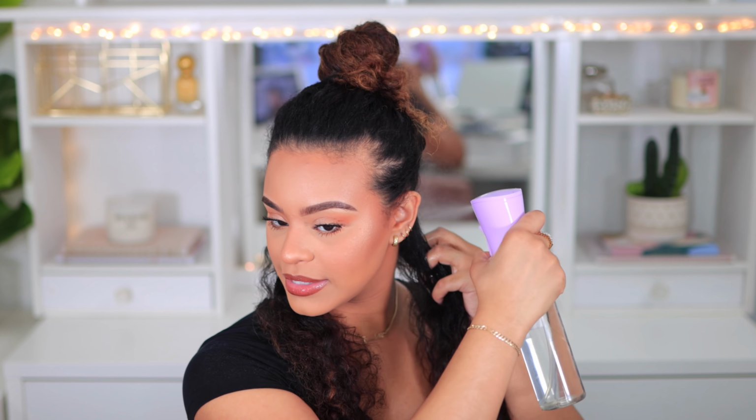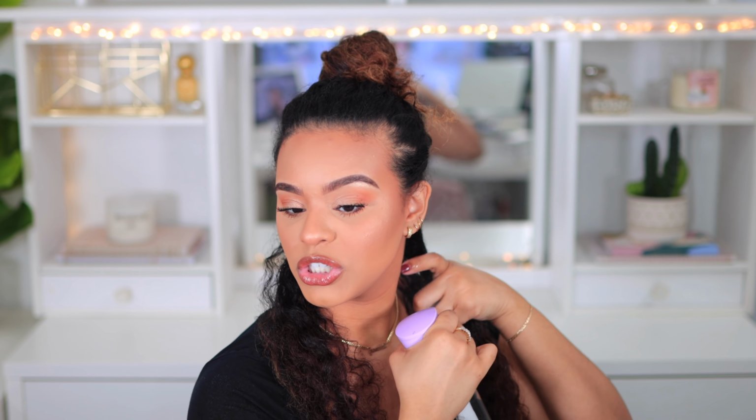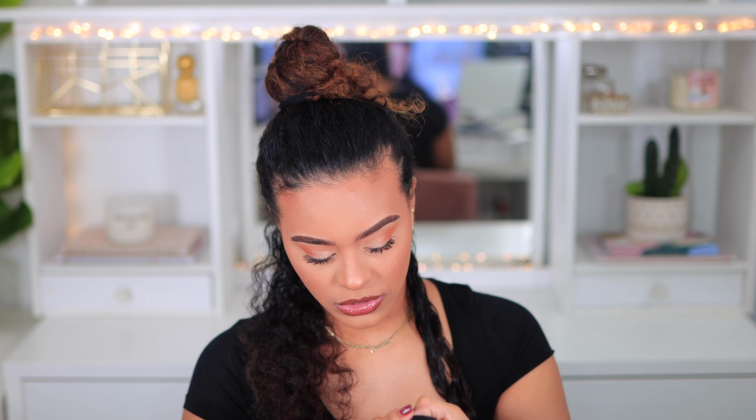I'm gonna go ahead and saturate my hair as I normally do, just because I feel like when I apply deep conditioners on my hair wet, I don't have to use as much product. I have my favorite Tangle Teaser to detangle my hair. Oh, it has a little protection thing. I was gonna be here all day. There we go. Finally, I got it open. Let me just take a couple of pumps.